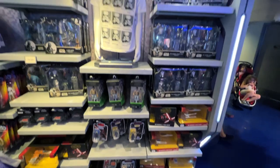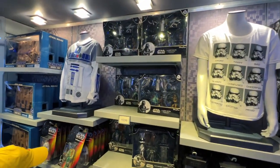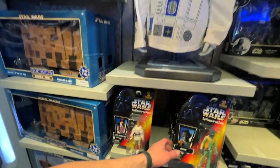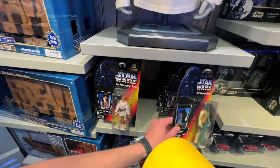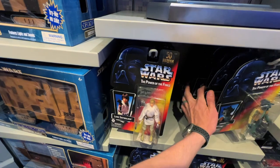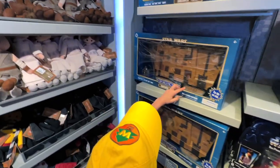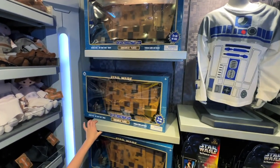Got X-Wings. Oh yeah, it's a tall Greedo. We got Luke. That's a nice one, man. Good find. It's like Luke, Luke, Luke, Luke, and Greedo. Wow. Whoa! Sandcrawler playset!